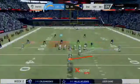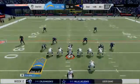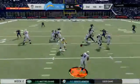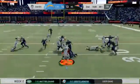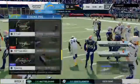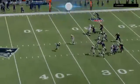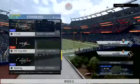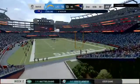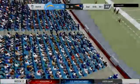The run got 4. Now they deal with a 2nd and 6. A toss play to Chubb. And he'll do a nice job here just to fight his way back to the line of scrimmage. Now the Patriots going to use one of their timeouts, as the clock will stop with 55 seconds to go until halftime.